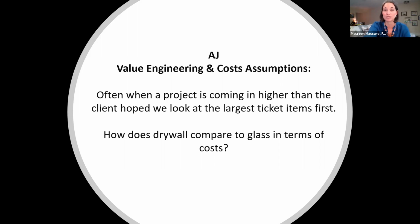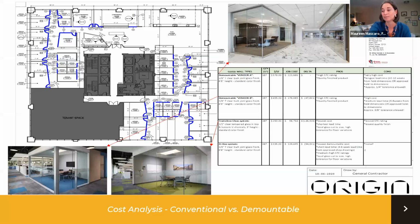Oftentimes a client will say, well, I want glass, and the alternative to glass is drywall. So what does drywall cost? And then what do the different glass options cost? So AJ, if you could walk us through how your team approaches this question, that'd be great. Sure.